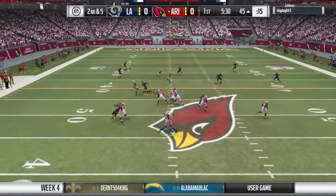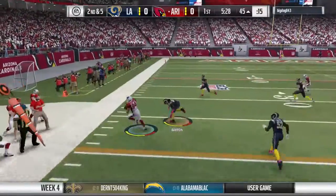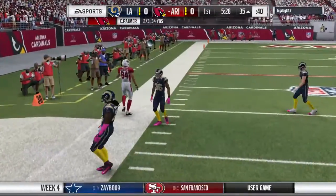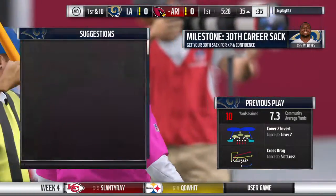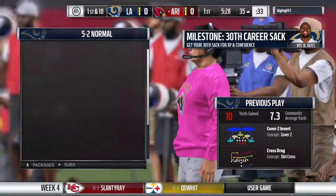Now Palmer to throw on second down. And Gresham has it, left side. And he's going to be out of bounds down around the 35-yard line. It's a 10-yard pickup, and it moves the chains.